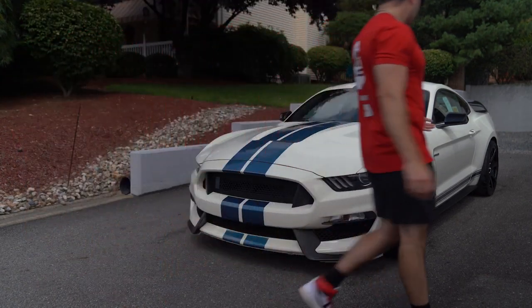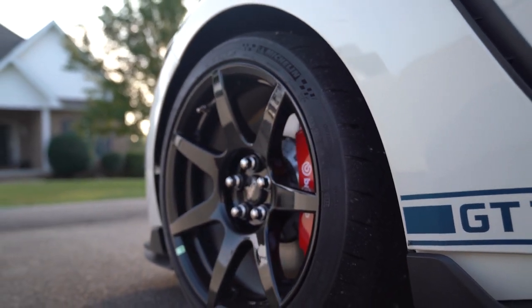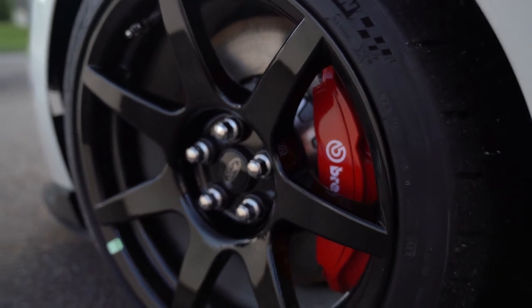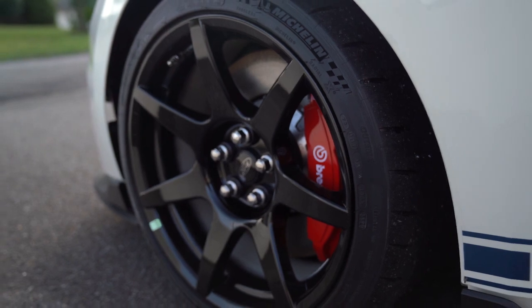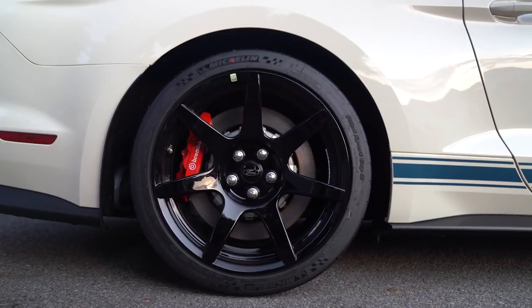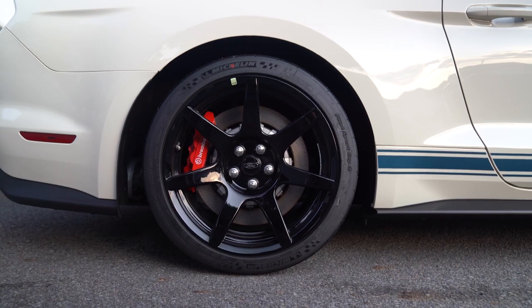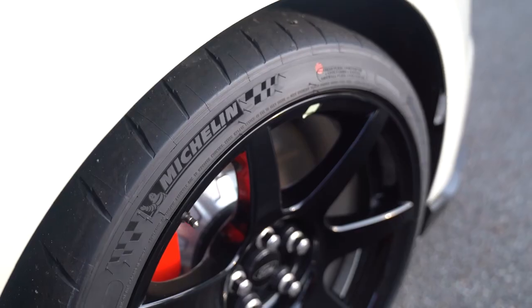So with the R model, you have your carbon fiber wheels on the front. The tires are 305 by 30s, and they are sitting on 19s on all four corners. So those are all carbon fiber wheels, which is one of the more distinguishing features for the R model and a big difference between the 350 and the 350Rs. You'll see the big Brembo brakes right here as well, which are great with these cars.